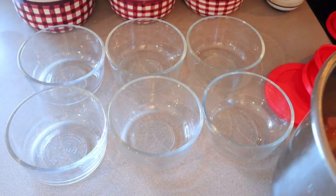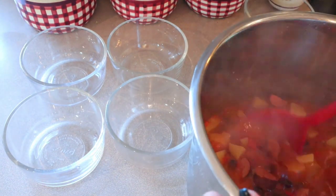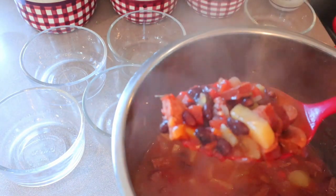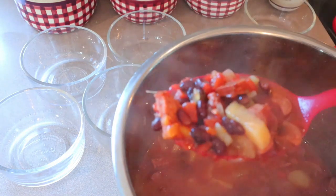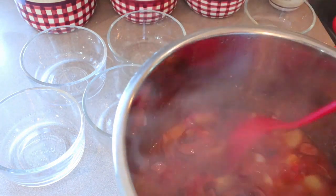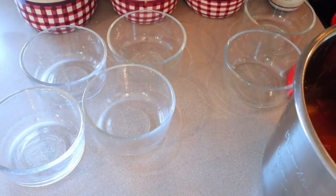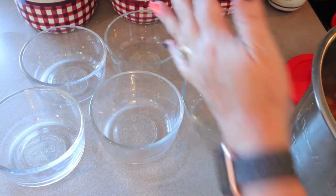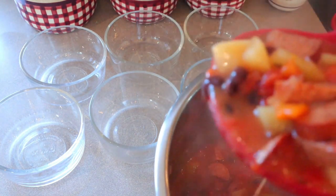All right, I'm trying to hurry here because we're losing daylight. So you should be able to see that a little bit better. It's just really hot right now. But I'm telling you, this looks and smells delicious. I absolutely cannot wait. And you know what? I'm going to try this right now. Oh, okay. I just tried the soup. It is absolutely delicious. I think I burnt my mouth trying it, but this is what it looks like.